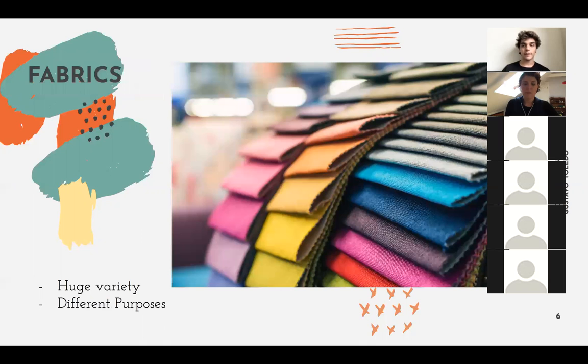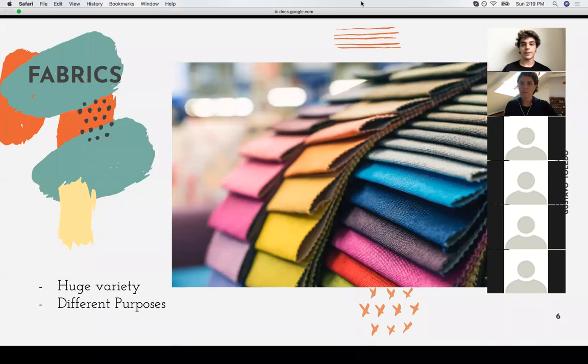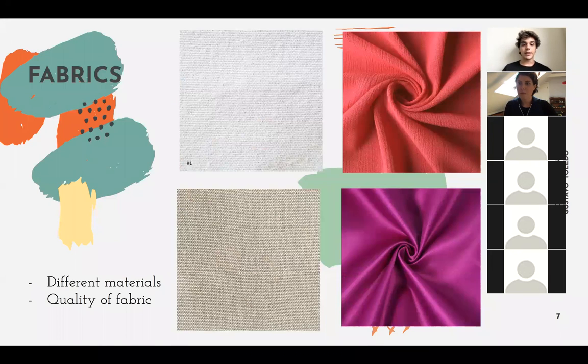When we think about fabrics, there's a huge variety of fabrics that we see out there in the stores, and each fabric has a different purpose. Depending on how they're made and the materials used, they look different, they feel different, they have different sets of properties. So there's no easy and simple answer on how to make sustainable fabrics, sustainable materials. It all depends on the materials you're going to use, the effects that you want, and the properties that your material has.